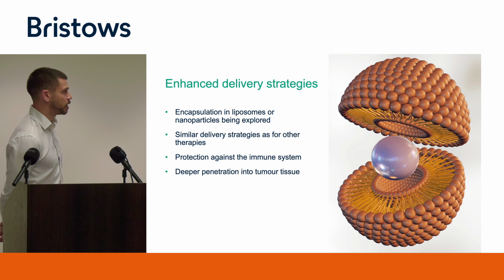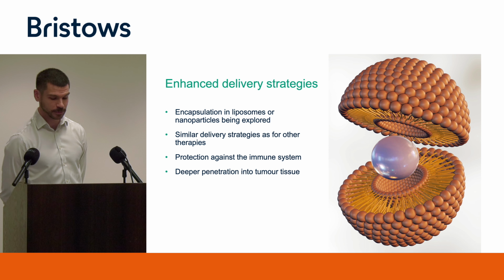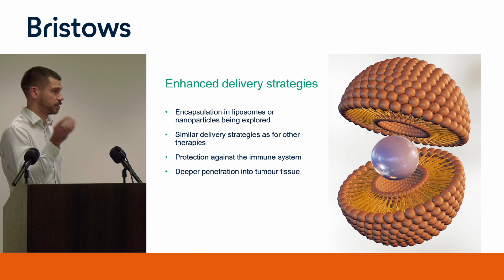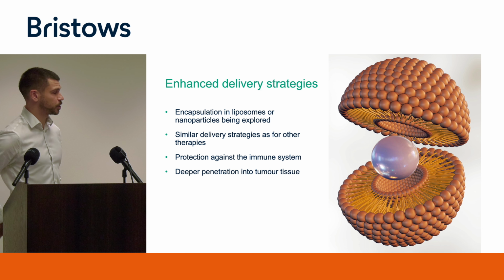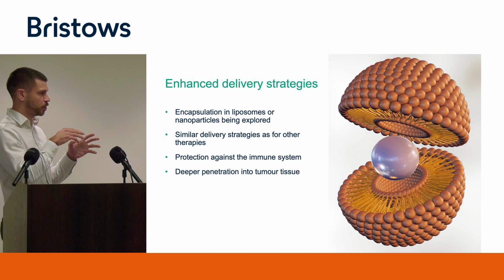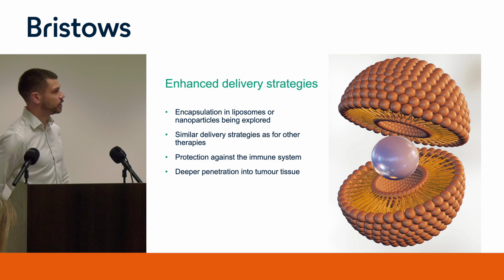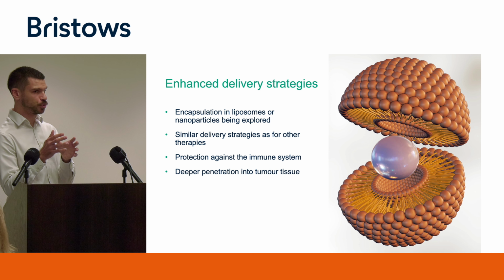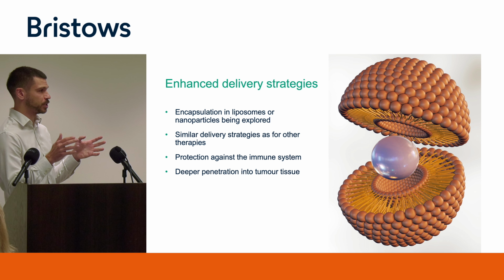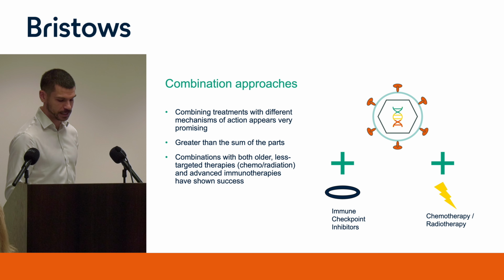And encapsulation serves a few different purposes. It protects the virus from being attacked by the immune system. It allows more viral particles to survive and get to the cancer. And it also allows the viral particles to go deeper inside that dense, fibrous, solid tumor core, which again enhances the spread and the ability to infect cancer cells. And whenever we have a controlled delivery method like this, it means that we can dose the treatment more effectively as well, which means we can reduce things like unwanted side effects. So a lot of research happening in this area.